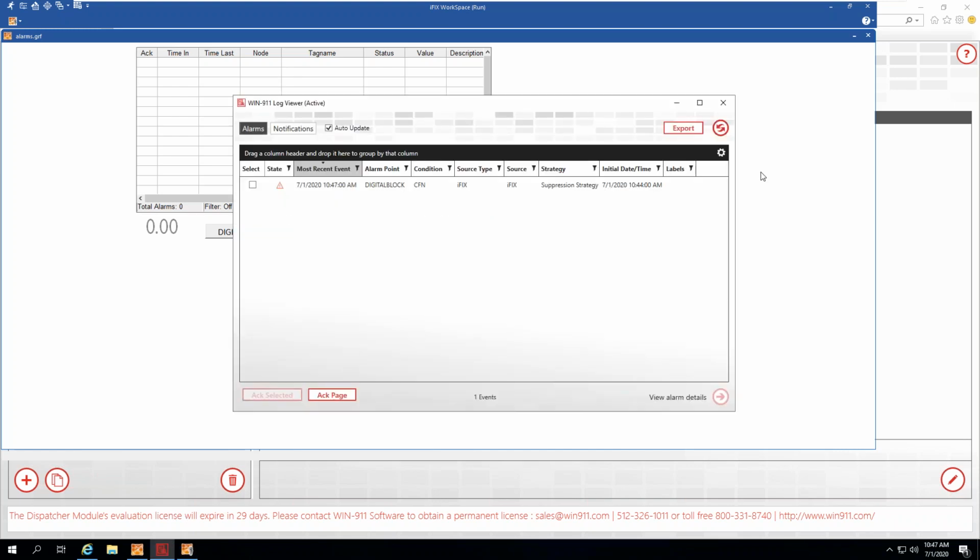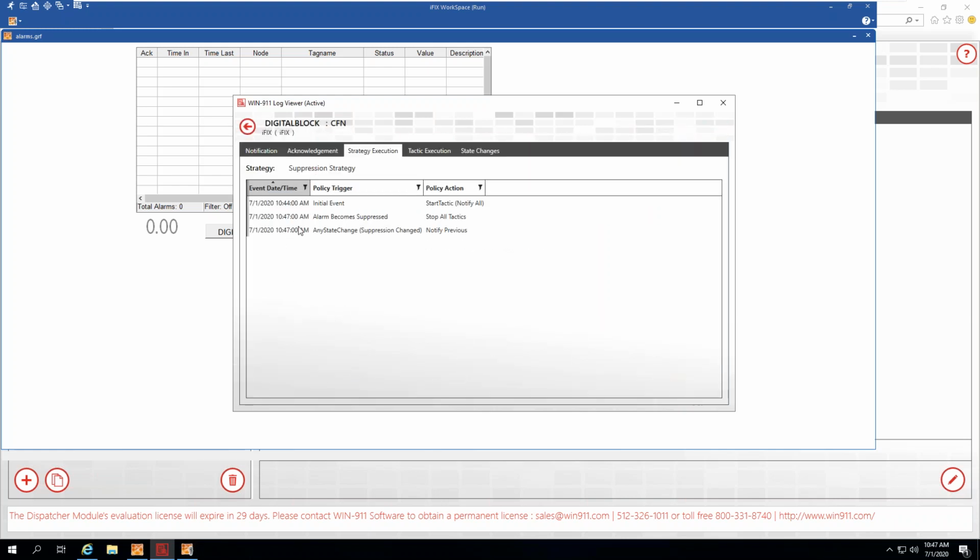So I'm going to come back to my log viewer, and I'm going to go over here and enable the suppress column. And then I'd like to drag it over here. And you can see that this event is still there. So the event still exists, but it is suppressed. So if I click on it, I can see on my strategy execution that I had my initial event when I triggered it earlier, and then I suppressed it and I stopped my tactic. So I have now stopped my tactic. So if there were, I don't know, 10, 15 people in that list, I would have stopped going through.